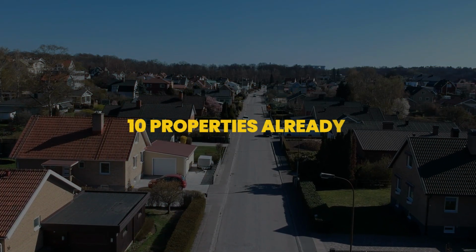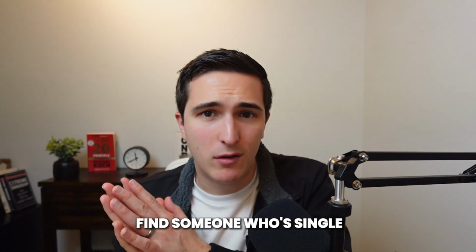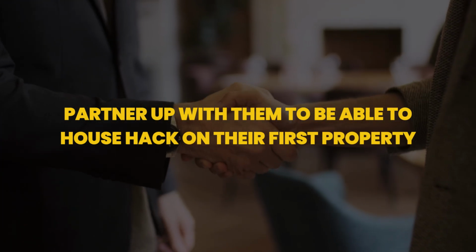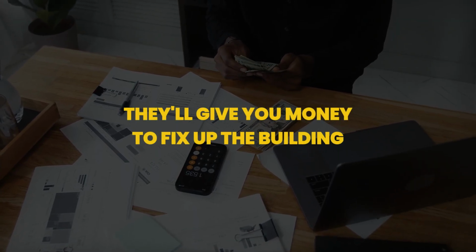So if you already have properties, you're like, Ben, I have like 10 properties already, or 2 or 3. Then what you could do is find someone who's single, find someone who can move, and partner up with them to be able to house hack on their first property. And you make an agreement where you could help manage the building or help with the down payment. Whatever the case may be, this loan program people are sleeping on because they don't know that conventional can not only give you like 5% down, 95% financing, but also they'll give you money to fix up the building.